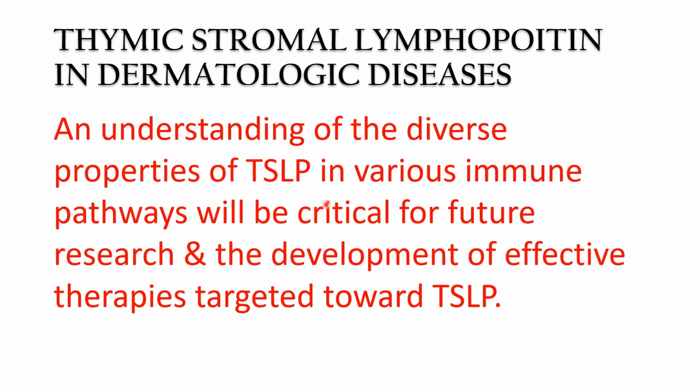So we can conclude that a comprehensive understanding of the diverse properties of thymic stromal lymphopoietin in various immune pathways will be critical for future research and the development of effective therapies targeted towards thymic stromal lymphopoietin for the treatment of these conditions.